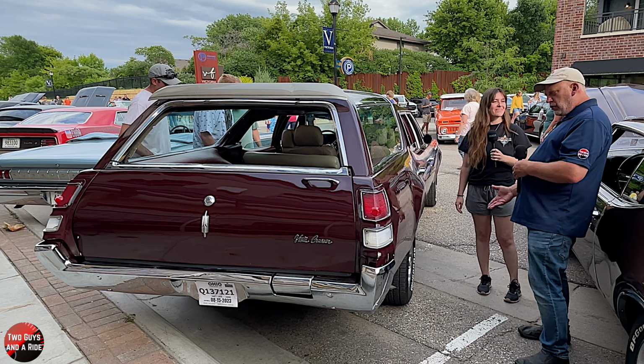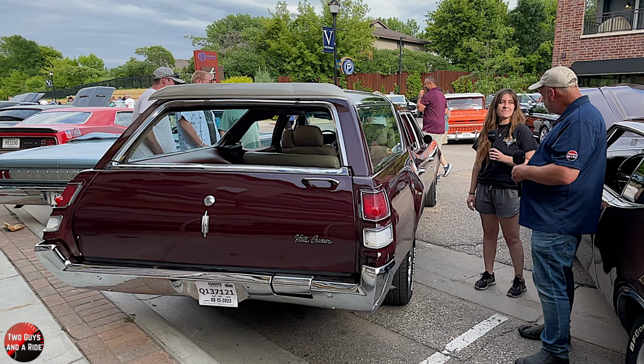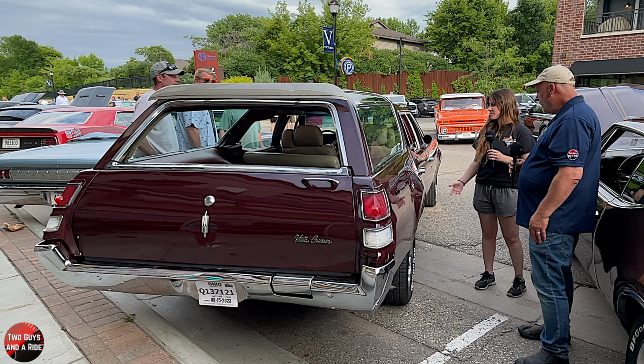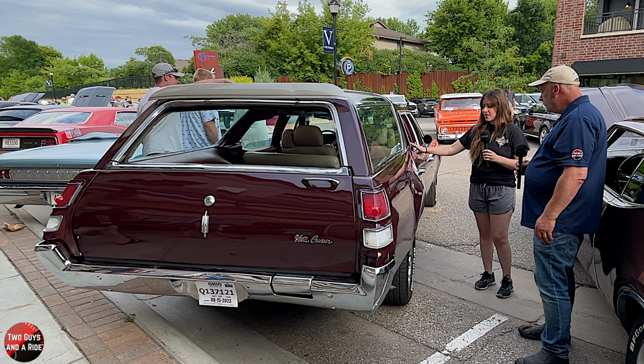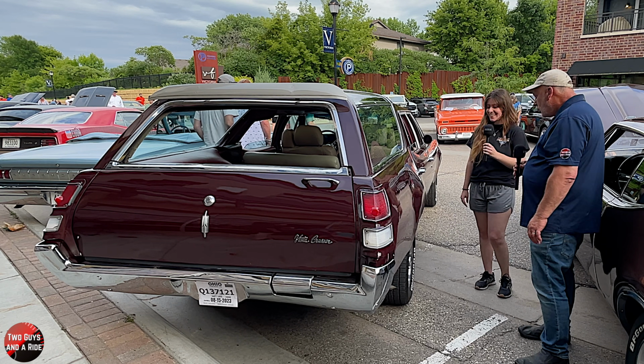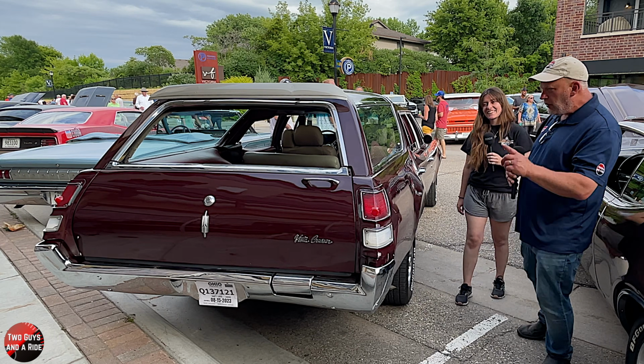It looks nice. Is it raised at all? Yeah, in the back, he couldn't find the correct springs for it, so he found some that would fit the car, but it's raised up a little too high in the back. Okay, we'll talk about future plans in a minute. We haven't talked about that yet. Let's come around the back here.